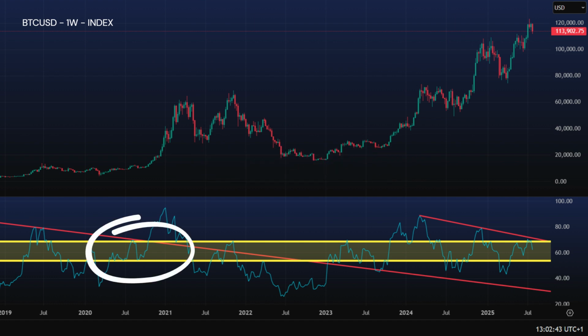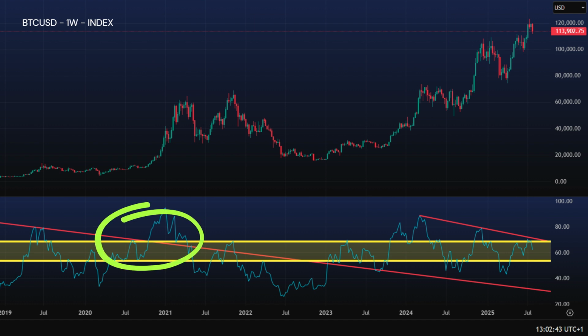Let's go back to August 2020. Bitcoin was still below $13,000. RSI was rising, but hit the top of the yellow box and got rejected. Shortly after, RSI dropped to the bottom of the zone, but then bounced hard. And something massive happened. The RSI broke through the descending red trend line, broke out of the yellow zone completely.